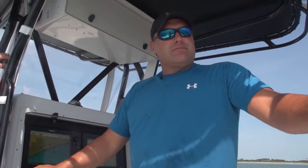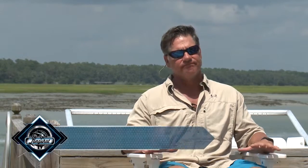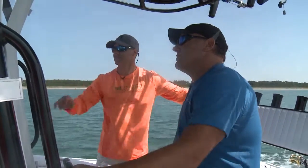Well, we just got done filling up all the bait well tanks here on the Longshot with some fresh pogies, getting ready to go shark fishing. A lot of sharks work in and out behind the shrimp boats because it actually pulls up a lot of bait and everything up off the bottom. We're getting ready to head to the shrimp boat right here.